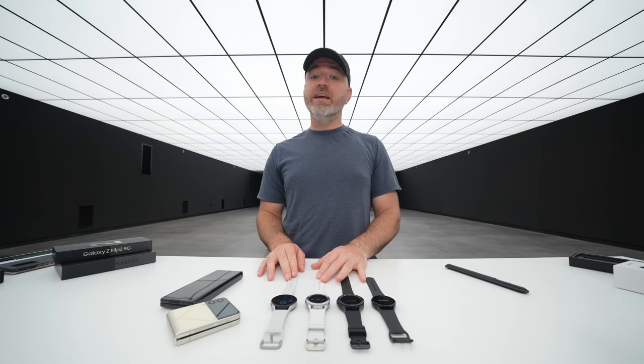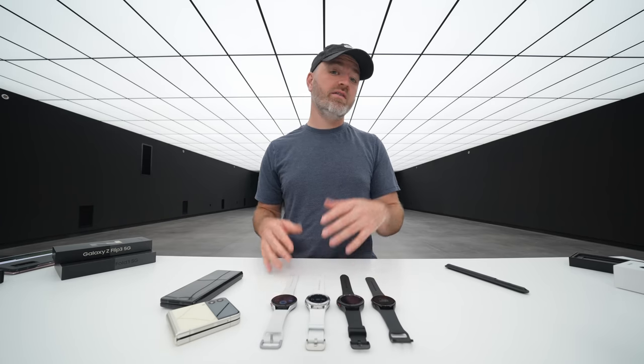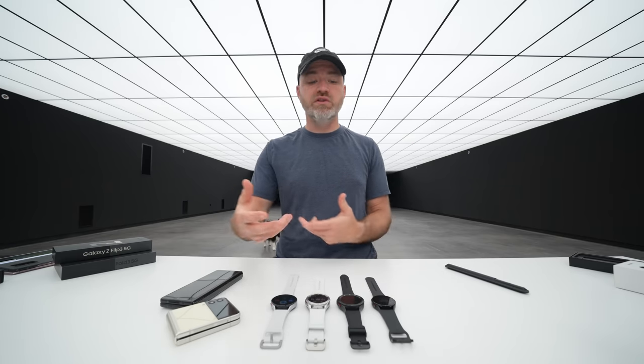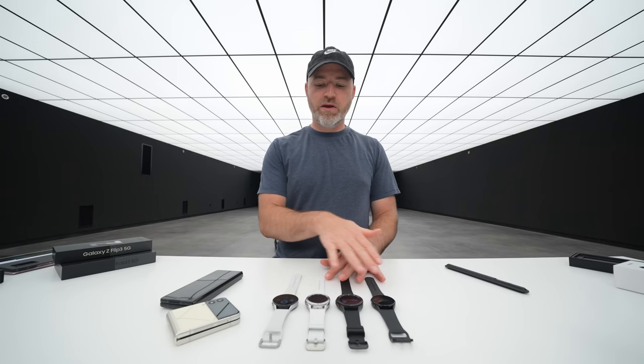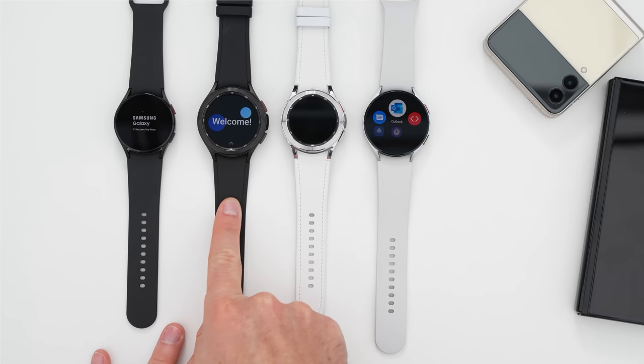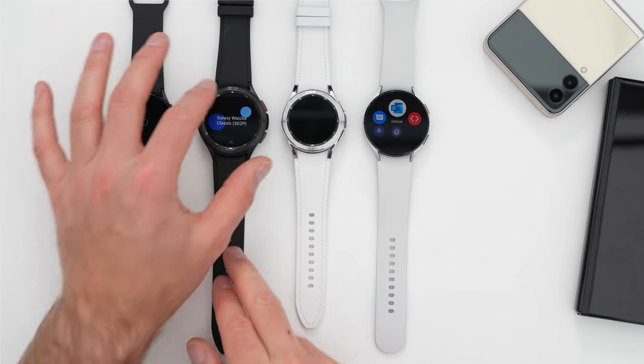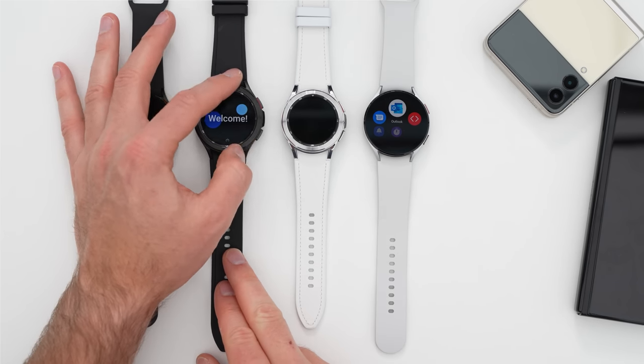So many options to choose from, which is great, especially in the watch category where everybody wants to personalize what they've got and use it in different ways. At this moment, if I had to pick between these four, I'd probably go for this classic model, the larger classic model myself. This is just far too satisfying using this.